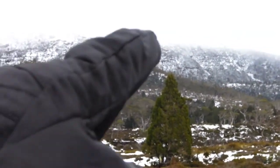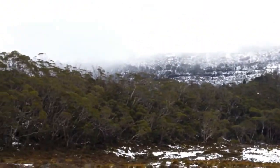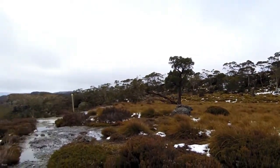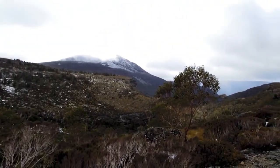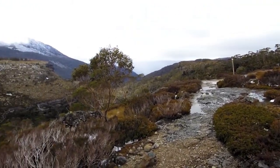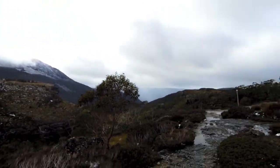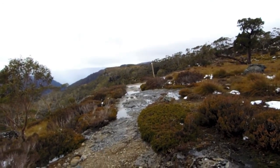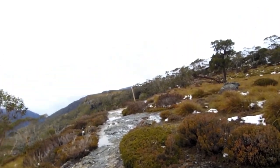Over there is Barn Bluff, which I looked at my map to find out what I was looking at all yesterday. And we head onward in that direction. Yeah, a bit of light drizzle, bit of cloud, but it looks like it will hopefully be clearing up. 3 hours to the hut, but also want to go to Lake Will, and there's some waterfalls there too, so I will keep on trekking.